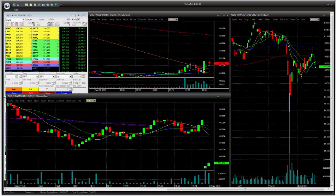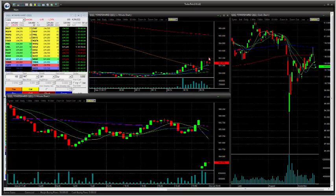Now guys, the first trade was tradable. The second one is much more tradable. Okay, this one, if it breaks up here, this is much more tradable in my opinion. We have all this clear air to the upside.